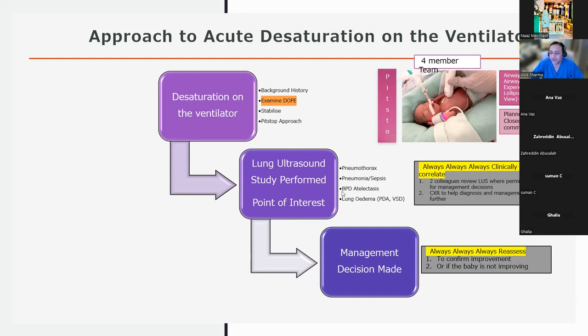Again, if you're thinking of BPD and atelectasis, what is the position of your baby? Is this a baby who's been nursed prone or supine? Really, where are you likely to get atelectasis? And this is really crucial. For babies who we intubate and ventilate for long periods of time, who develop chronic lung disease, a lot of babies who have umbilical lines are never nursed prone. And it's a classical bugbear of mine.